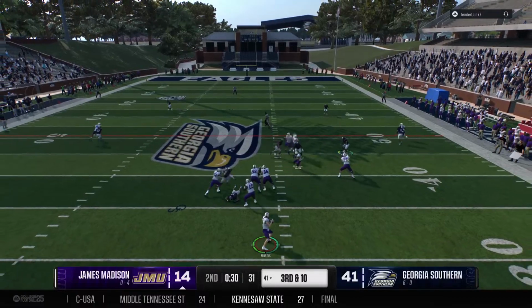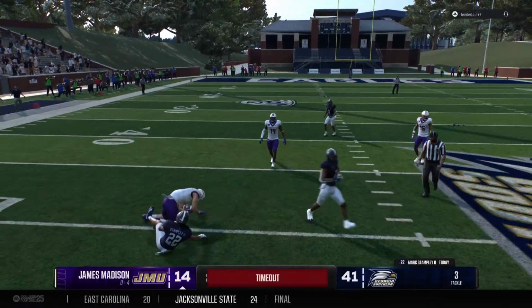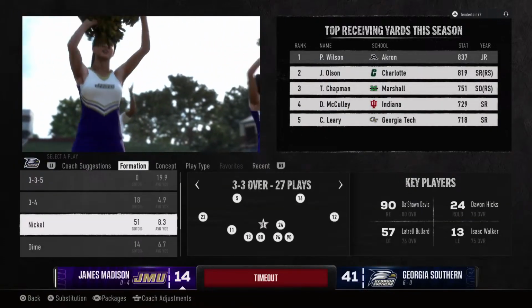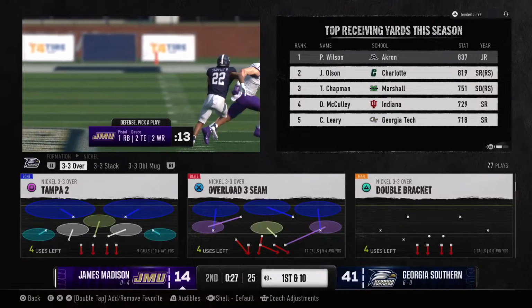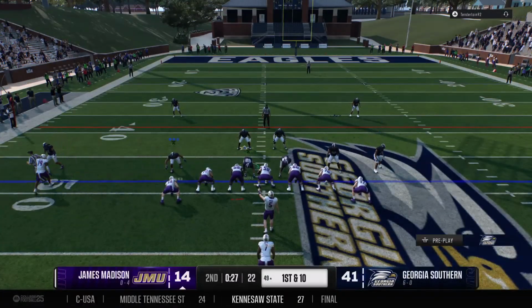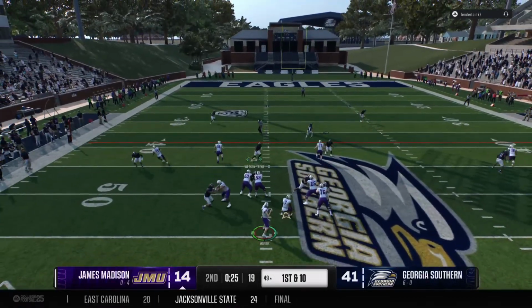Trying to move the sticks on 3rd down through the air. Got it in the middle. It's Thompson. He's there to make the stop, but the damage has been done as they pick up the first down on the throw and catch. A timeout is called as this offense tries to find a way to get more points on the board before the half. And the Dukes come to the line with a fresh set of downs.